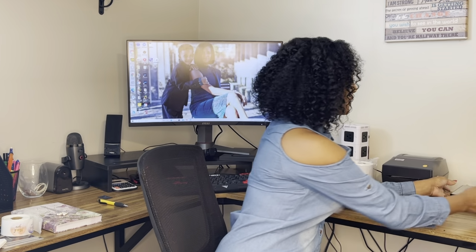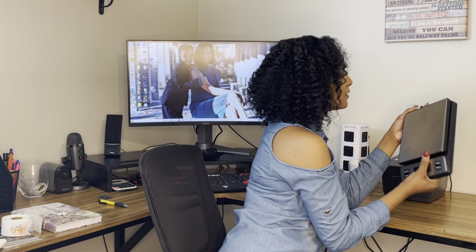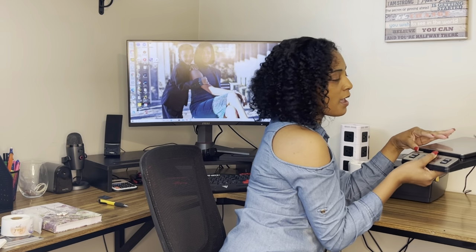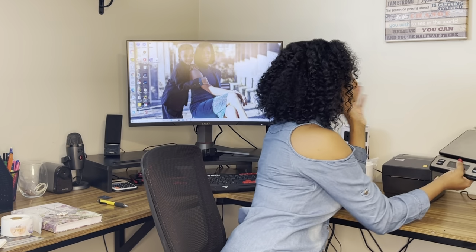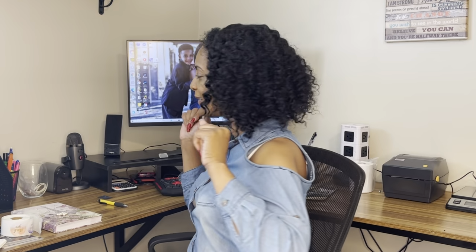Also, you need a shipping scale. The shipping scale I have holds up to 90 pounds. It's really awesome. It's been working like a charm, and I weigh all my products at home. So if you are shipping labels at home, you will need a shipping scale because you will have to weigh your items. So shipping scale, thermal printer, we getting it popping. Let's move over to some other items.